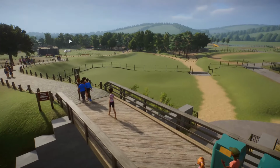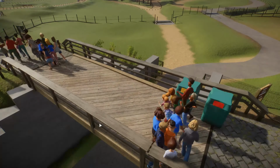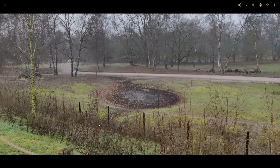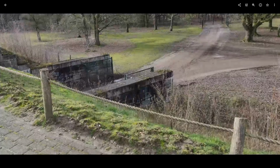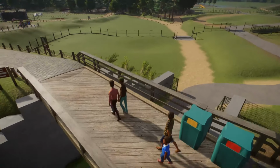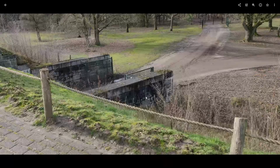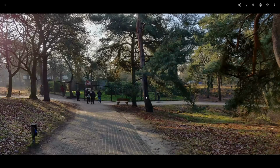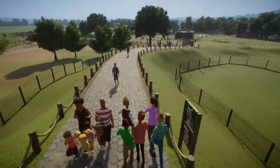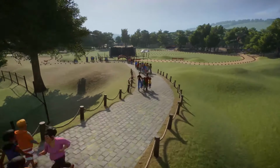I'm slowly expanding this forest. I've done a lot of off-camera work on that. By the way, these bridges, the railings, I've also done off-camera. Finally got those in. And we've got these little concrete brick things for the overpasses. Rebuilt those. And now we're going to get into the more foresty area. So down the hill we go.